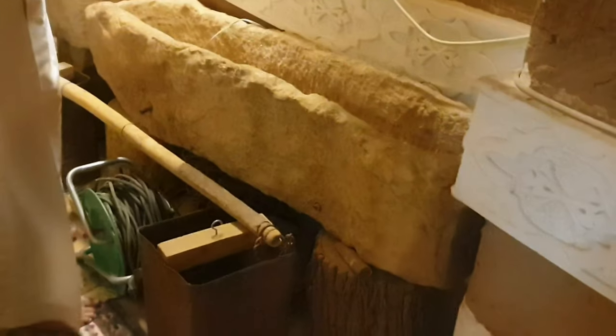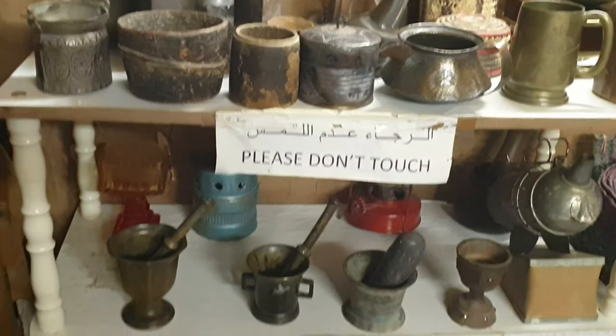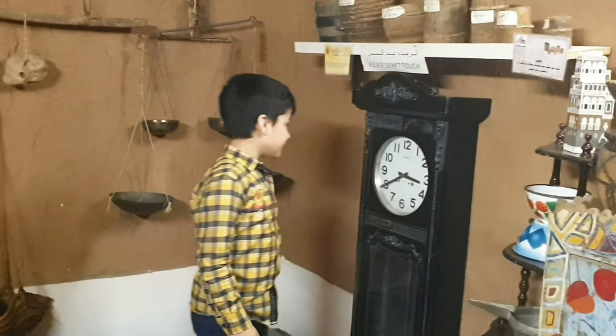This is made from stone. This was used for Muslims' wudu. This one? No, this. One, two, three, four, five. This down here was used for a shower. This is also a historical clock right here.